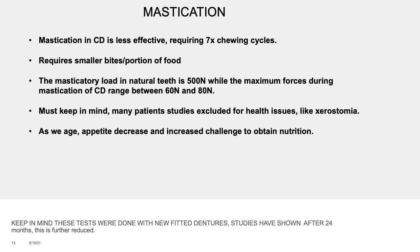So mastication in a complete denture is less effective, requiring 7 times the chewing cycles. Imagine you're trying to eat a nice steak. Steak's pretty chewy. You're spending an hour just to chew that one bite. Maybe steak's not going to be as appealing to you. You have to have food cut in smaller portions, okay?